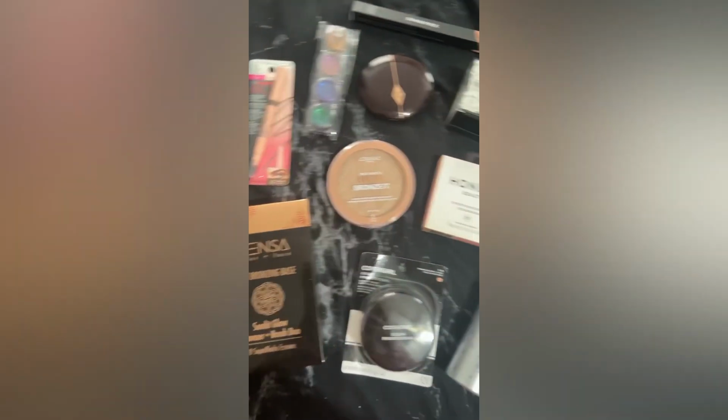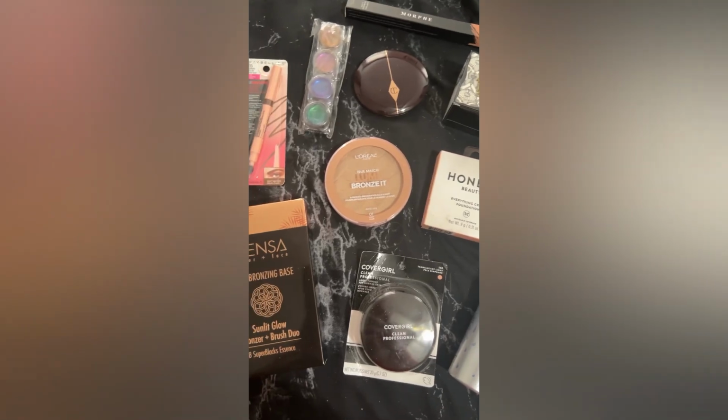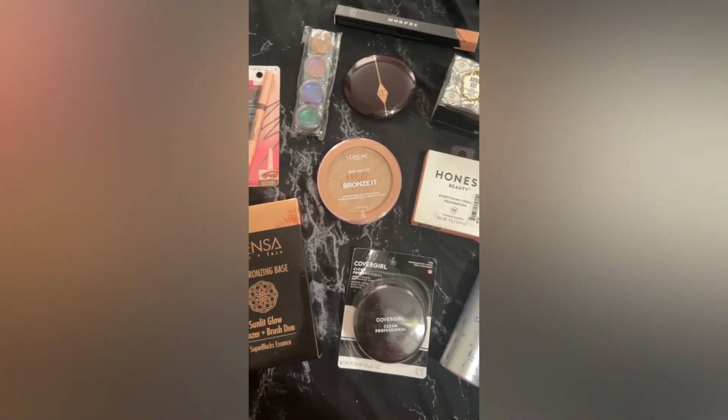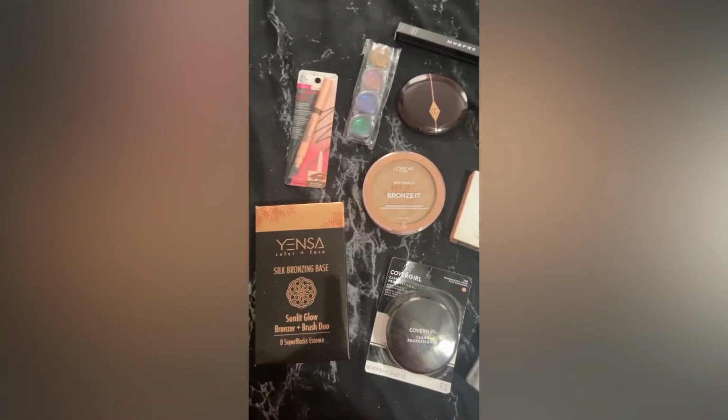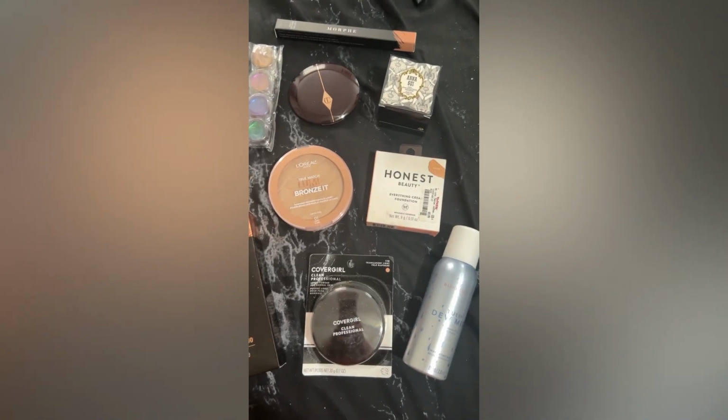Okay guys, so here's all 10 items that we just finished picking out, and I can't tell you how excited I am to try each one of these on. We got some higher end things, some drugstore things, some indie stuff, a little mix of everything. So if you're ready to see how each one of these products works on the face, then let's get right on into the makeup look.